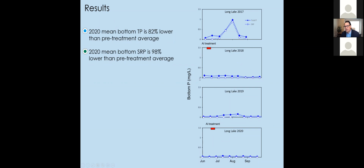We don't usually see loading curves like this in Midwestern lakes in agricultural land use settings. So to reduce the release rate or the phosphorus concentration in the bottom water by 80 to 98% is really amazing. What this is showing is the aluminum is down there. It's binding the phosphorus as it's being released from the iron, and we're not getting the spike in the phosphorus in the bottom waters.